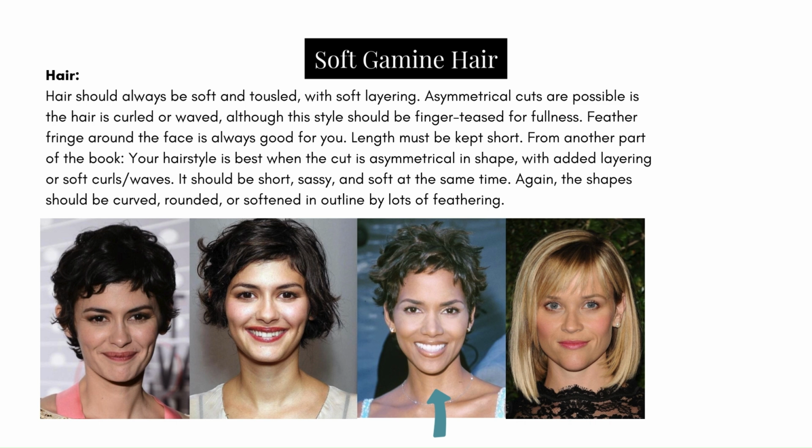To the right of her, Halle Berry has a very similar style, perhaps a little more choppy and sharp if we compare it to Audrey's to the left, but very similar, short, layered, and with that little bit of softness to it. I think Audrey's hair embodies more of that softness, but it's a very similar style, and Halle Berry popularized this hairstyle because she looks so incredible in it. She really has this incredible range when it comes to what suits her face, but this short pixie-like but soft pixie is truly incredible on her.